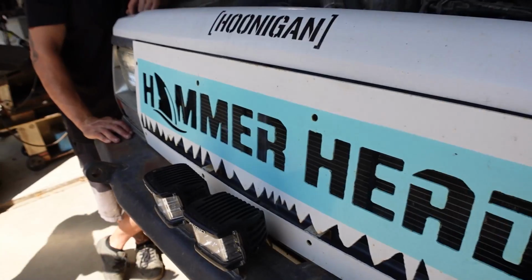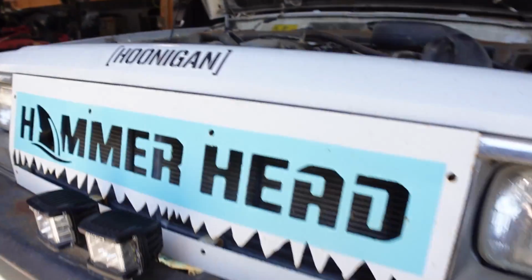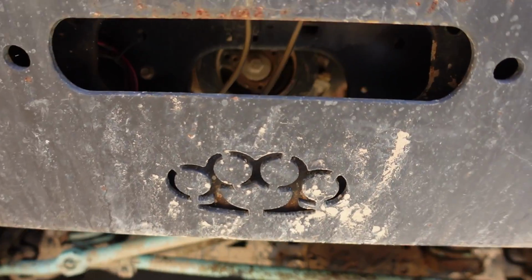We were talking about the bumper and the plates. You remember where the bumpers came from? Yeah, Hooligan Off Road. See the brass knuckles, dude? Yeah, I've seen the brass knuckles. If you're a hooligan, you got brass knuckles on you.